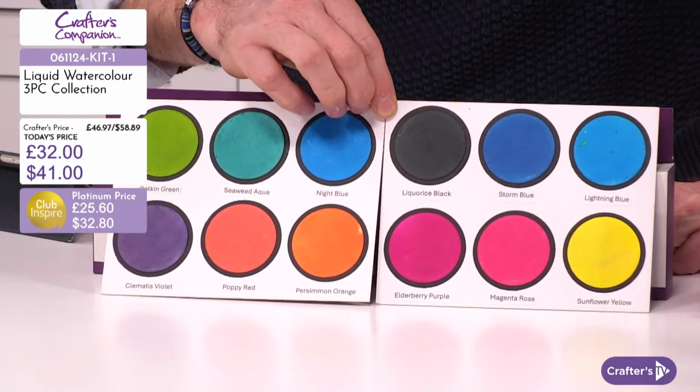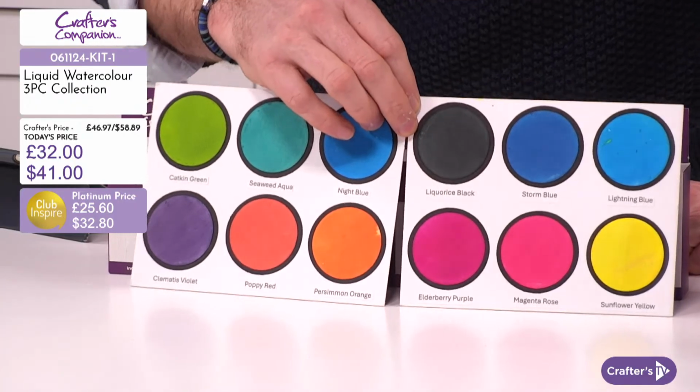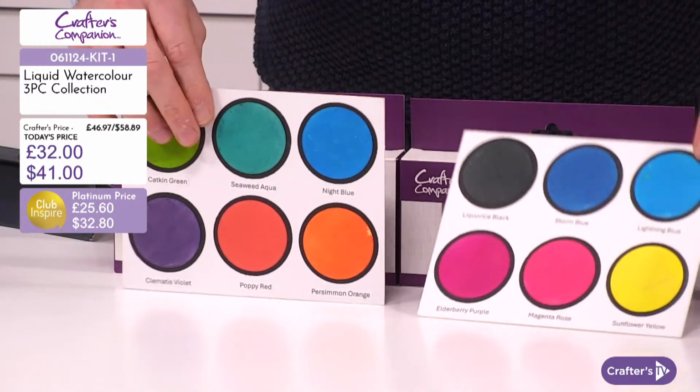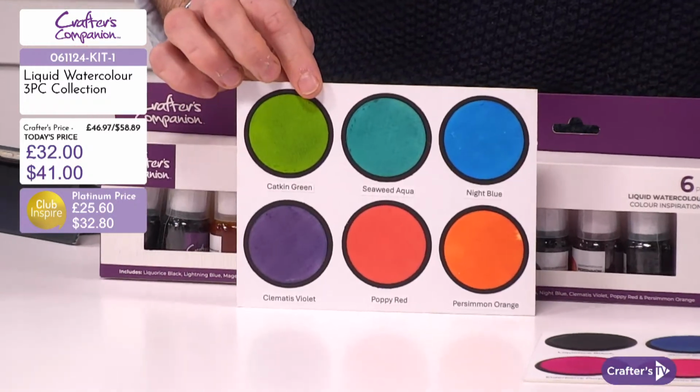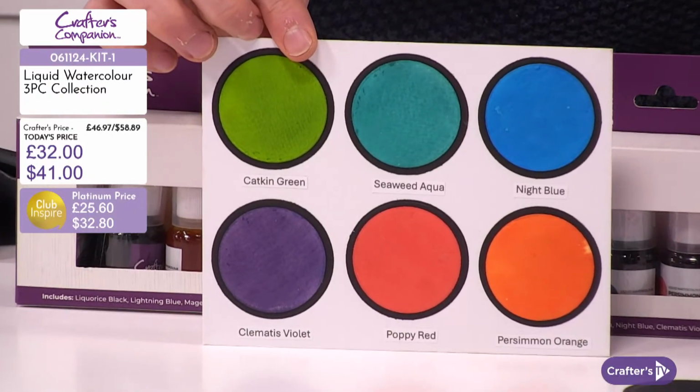And these are all the colours that you're going to get. Licorice black, elderberry purple, magenta rose, storm blue, lightning blue, and sunflower yellow. That's in your colour essentials. And then your colour inspirations, you have got your night blue, persimmon orange, poppy red, seaweed aqua, catkin green.